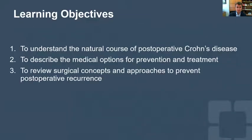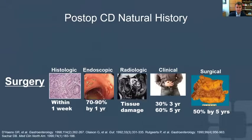These are my disclosures. Here are the learning objectives. And first, to review the natural history of post-op Crohn's disease.